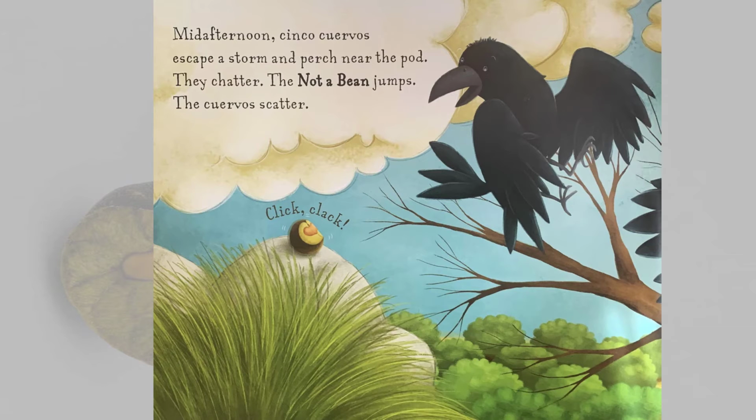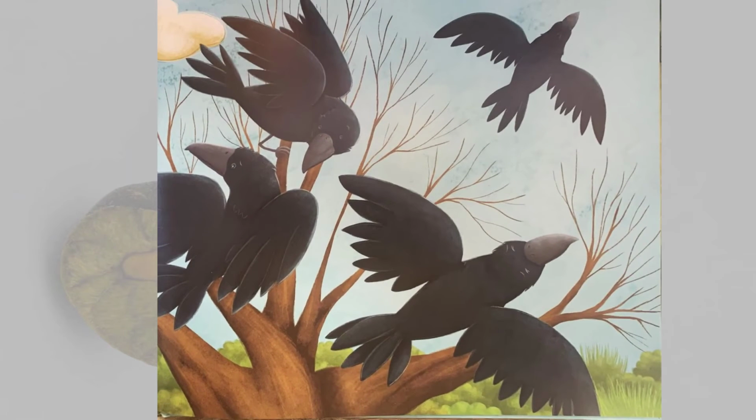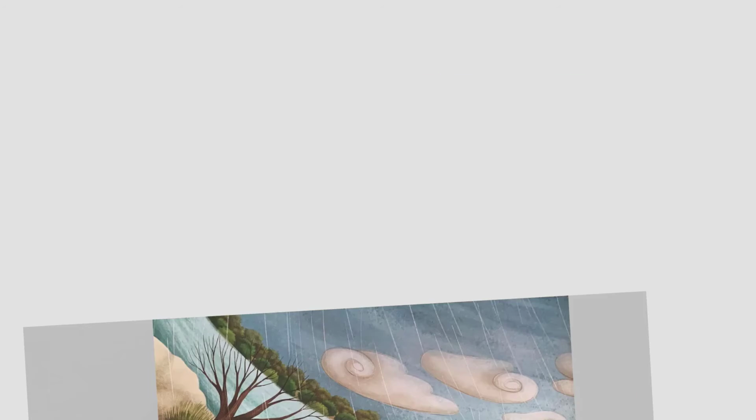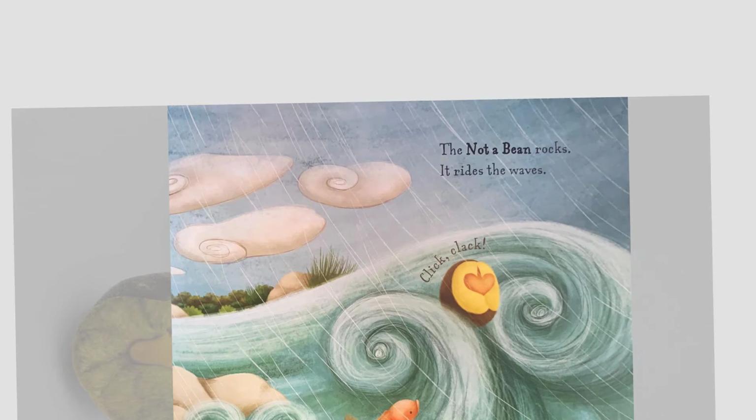Mid-afternoon, cinco cuervos escape a storm and perch near a pod. They clatter. The not a bean jumps. The cuervos scatter. Click-clack. Late afternoon, seis nubes send rain down hard and fast. The arroyo fills and floods. The not a bean rocks. It rides the waves. Click-clack.